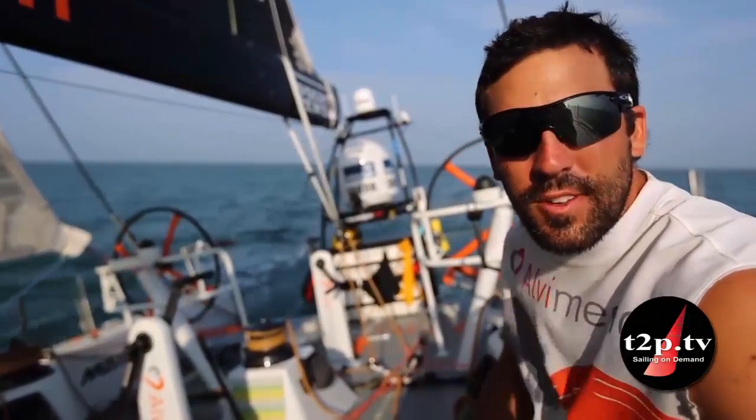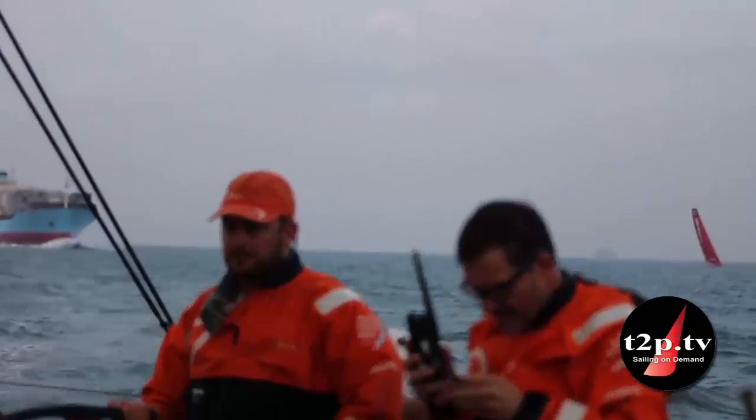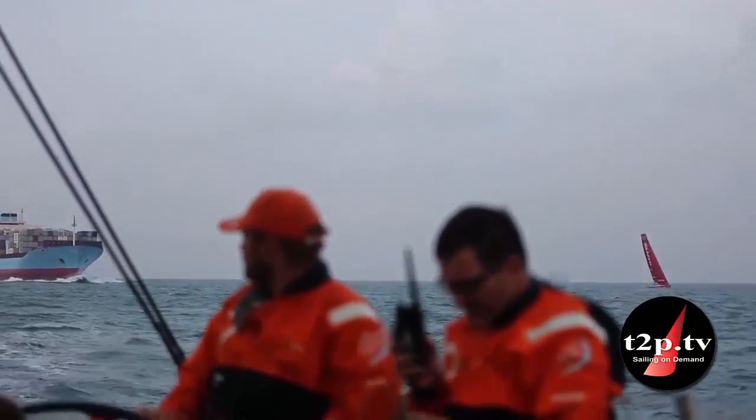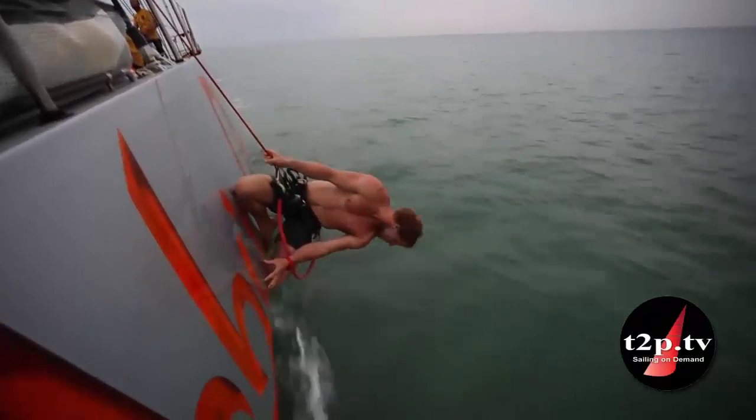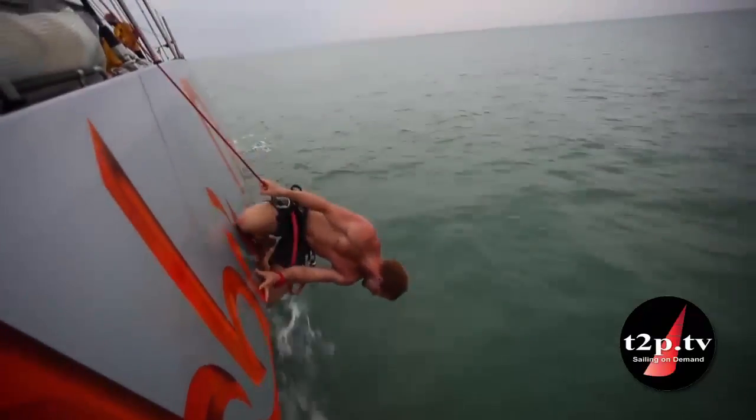I wouldn't say that Malacca Strait's the best place I've ever sailed. There's tons of ships around and current, and we're dealing with transition between a land breeze and a sea breeze right now, which will reverse itself later in the day.